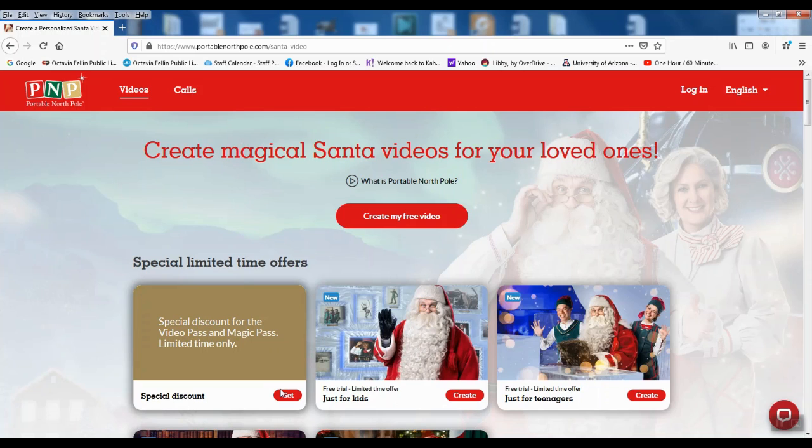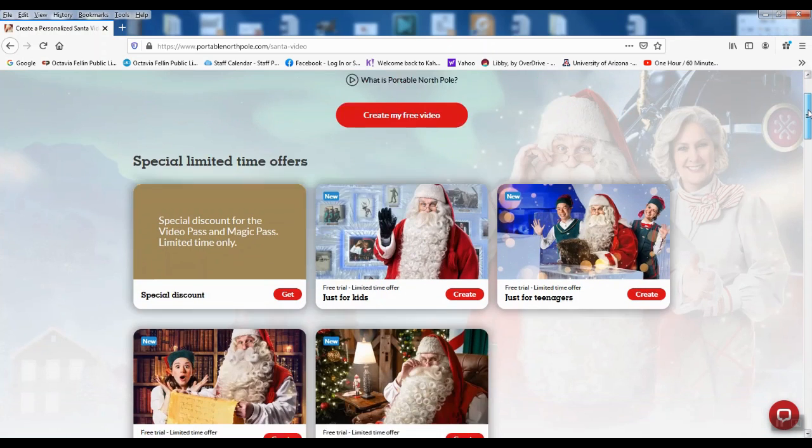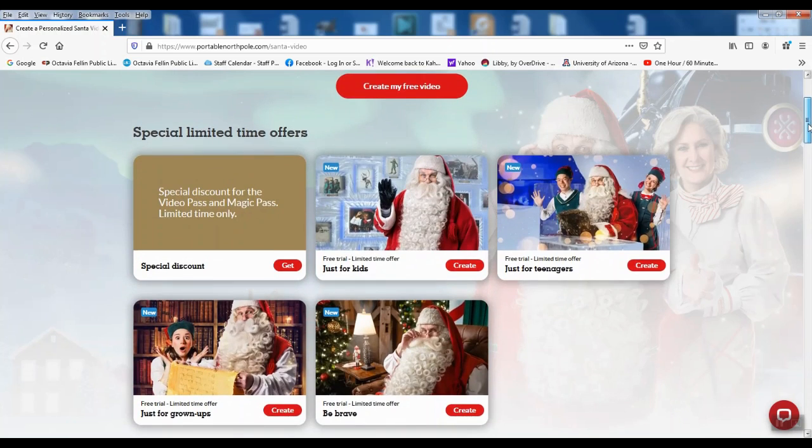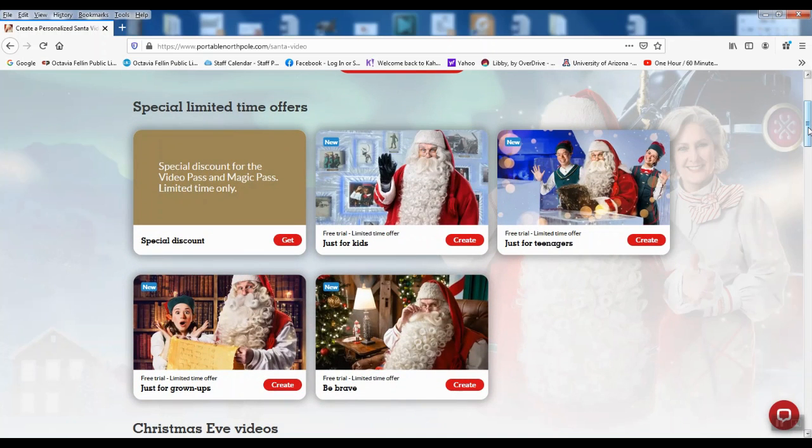So let's talk about how this works. When you first go to the website, you have free options right here. So any of these are free to make. Now, what's unique about the free to make videos versus the other ones is that the free ones just give you a very general "Hi, this is Santa," and allow your child to enjoy a nice message from Santa Claus. It does have some personalization to it, so there are pictures involved and some other information depending on the video you choose. It's a lot of fun, and it's something that I do every year for my children.